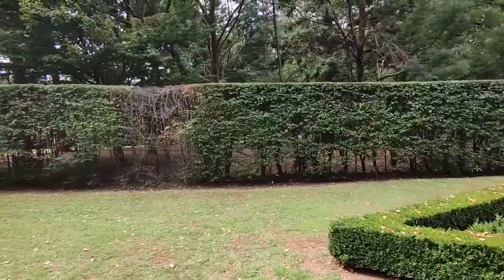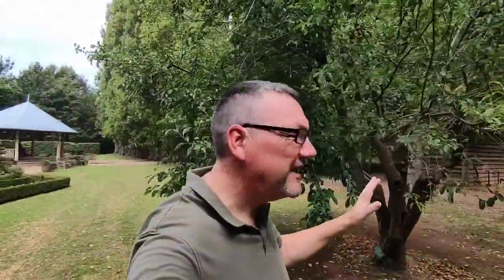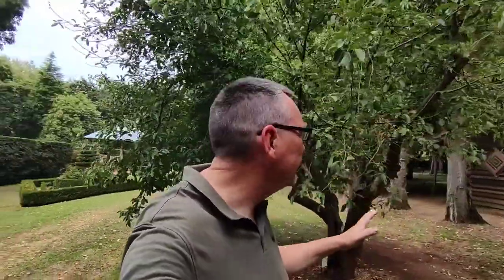If you have a look at that hedge there, how beautiful, neat that is. Right across the top, down the side. And they've even got the odd apple tree here, so that'd be quite good. When they're in fruit, if you're a little bit hungry, shh, don't tell anyone, grab an apple. It could be your lunch.